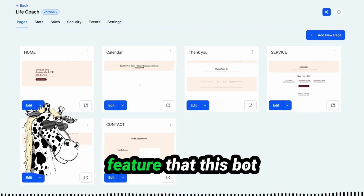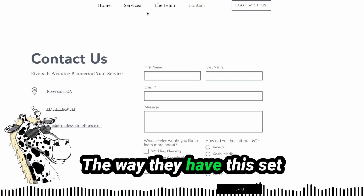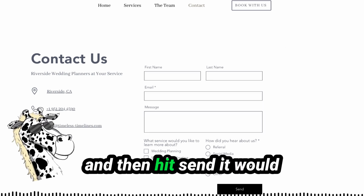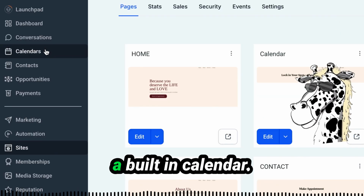And one more powerful feature that this bot can do is automate appointment bookings. The way they have this set up right now is it would have to send them to this link, and they'd have to fill in their name, their email, a message, and then hit send. It would send an email, and it wouldn't be handled by the bot. But here we have a built-in calendar.